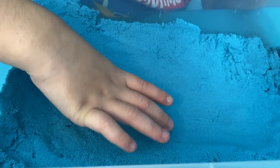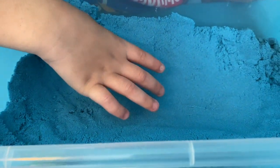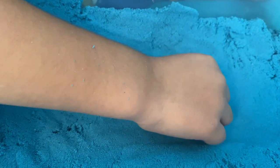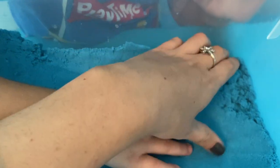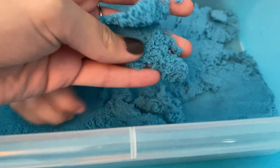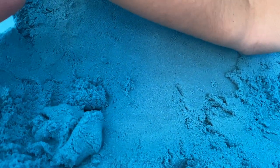All right, guys, it would not be a session without making a mess with some kinetic sand. So I brought it out. Here we are, let the mess begin. Obviously every household's different. My client's parents are super cool with a little mess, not a big deal. We have tile floor here, all you have to do is sweep it up at the end.